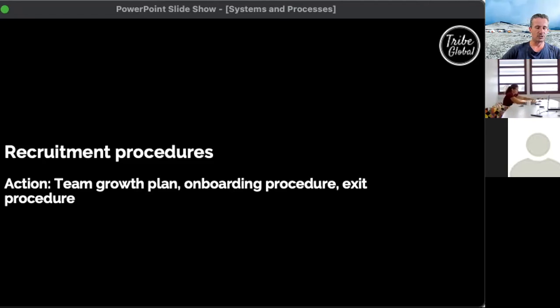Some hire through student groups, internships. Some will run recruitment programs. Some it's like word of mouth. The point is you need to experiment and find what works for you. The next part of that is then you need an onboarding procedure.